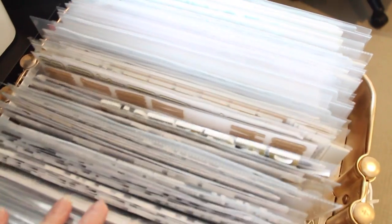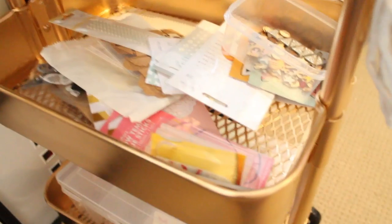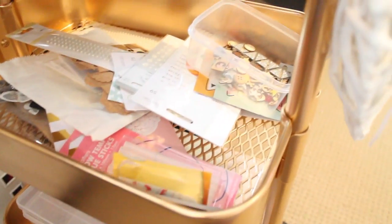Do you think I have enough thickers? Oh my gosh. I'm not going to run out of thickers anytime soon. This section down here is a mess. It's just bits and pieces. And down the bottom are more Project Life cards.